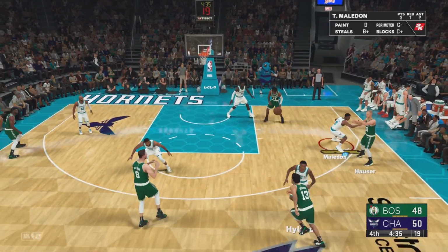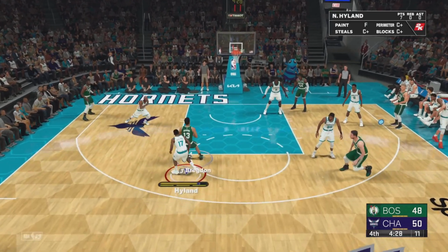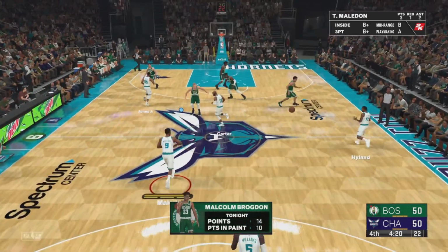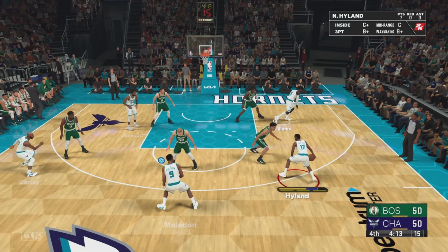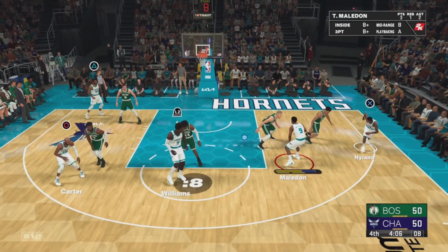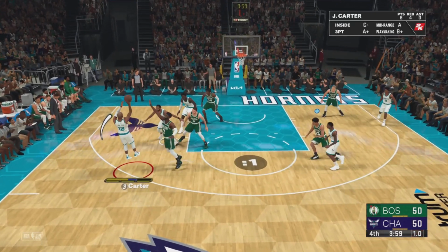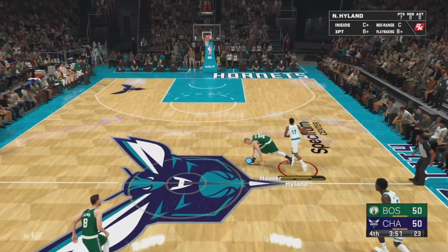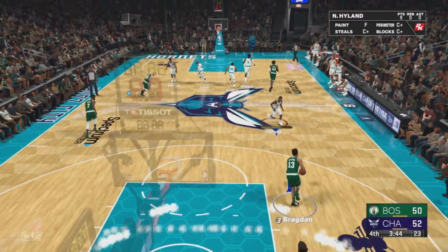Here's Brogdon to Hauser to Gallinari to Jaylen Brown. Brogdon. The shot. It's good. Again, it's a tie game. Maldion to Highland. Williams to Highland. There's Maldion. Back to Highland. Carter with the shot. It's no good. And now Hauser loses the ball. Highland dunks it. Come on.